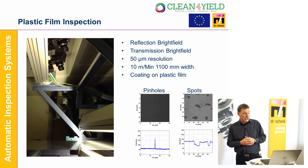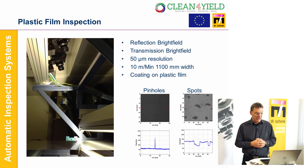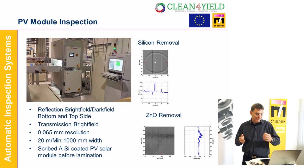Usually here we are working with a resolution of 50 micrometers in cross and machine direction, and we have a very low speed, 10 meters per minute on a 1.1 meter film width. And detecting coating defects on plastic films, coating pinholes or dark dots in coatings or something like that, unmelted coatings. So these are typically defects in plastic films.